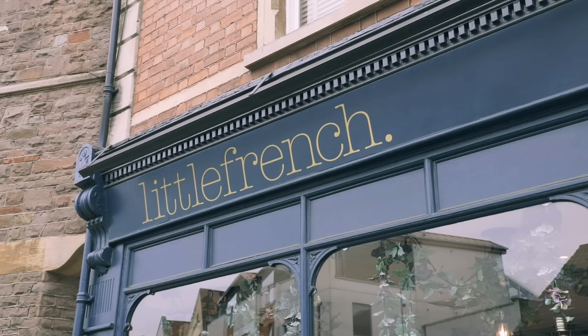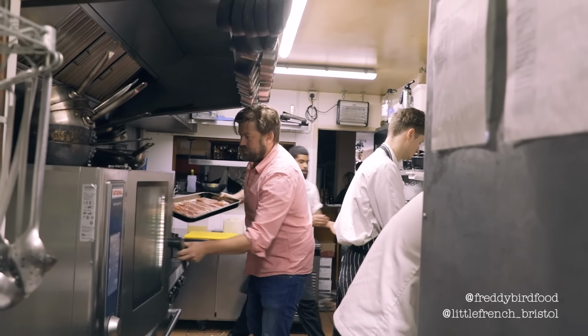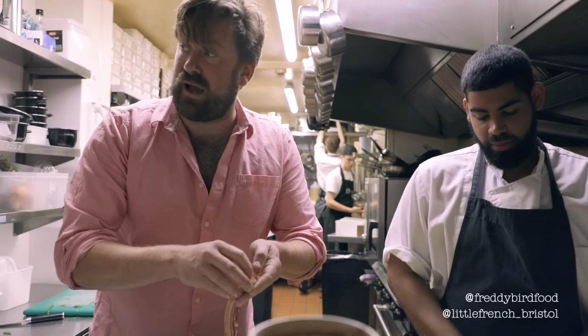Freddy Bird runs a successful restaurant in the Westbury Park area of Bristol, and over the last 12 months he's had more reopenings than a taxi door. But he never let it get him down, and it's fair to say he was something of a lifeline to the locals with his takeaways. So he kind of deserves a day out.